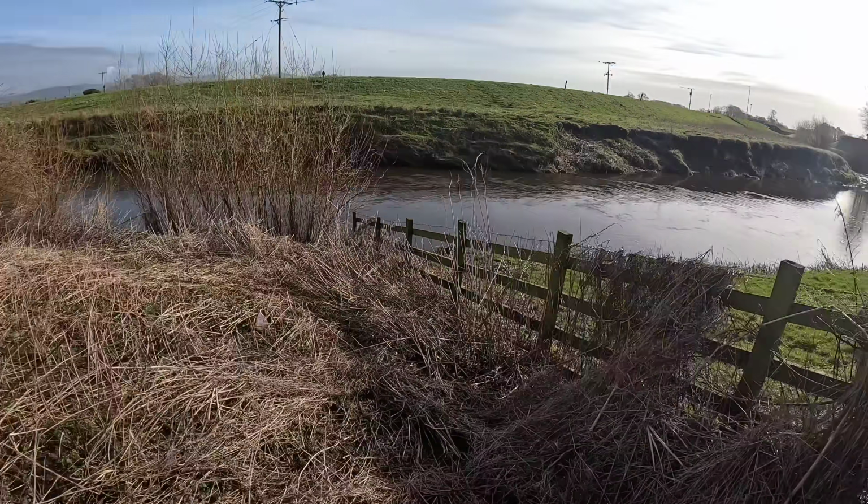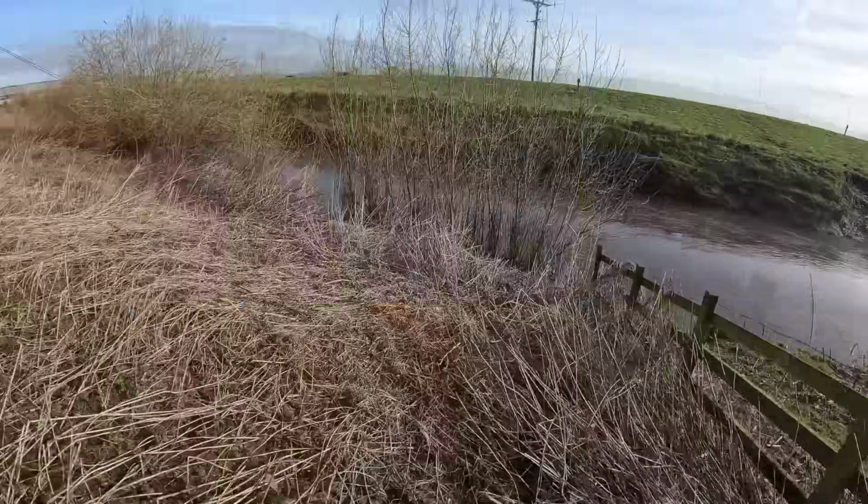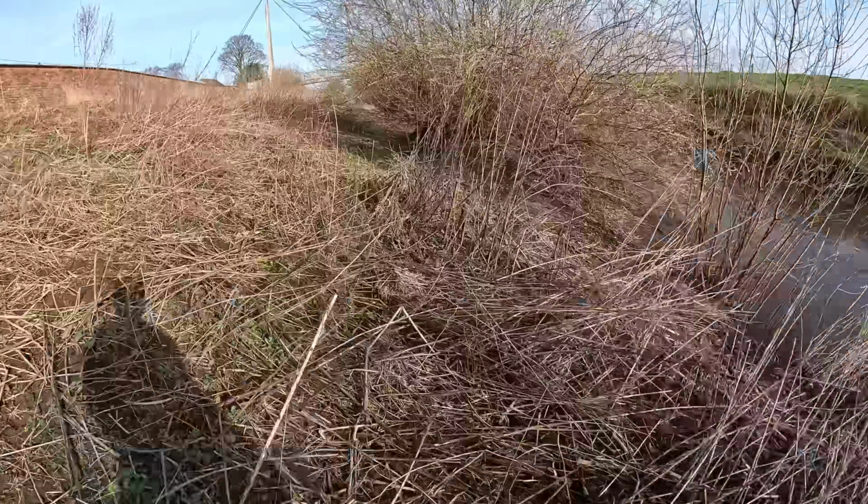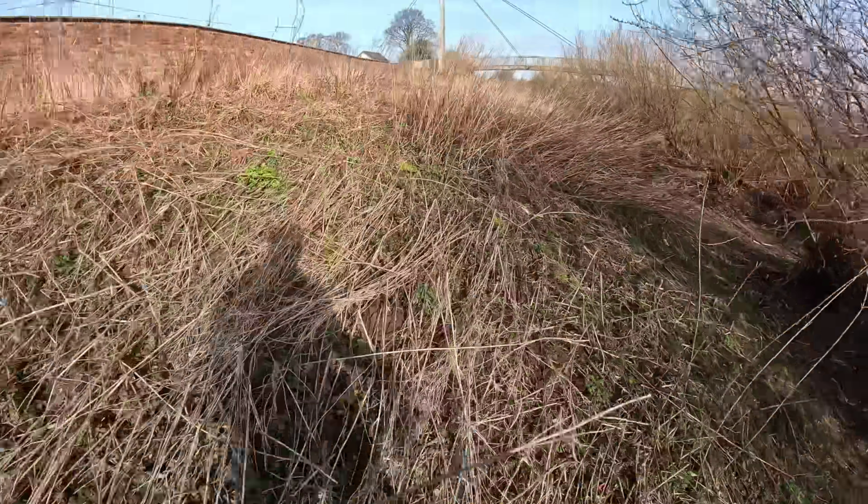So, this little area here, I had a good search around in there. I didn't show it on the camera, but lots of rubbish in there. So yeah, had a little look around.